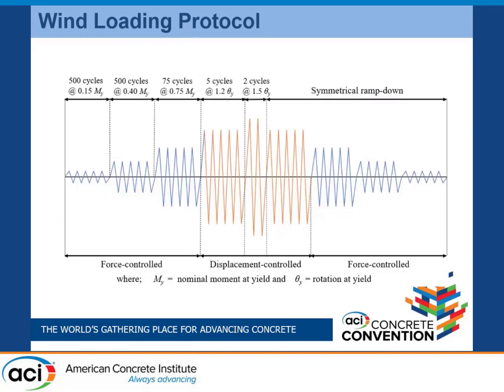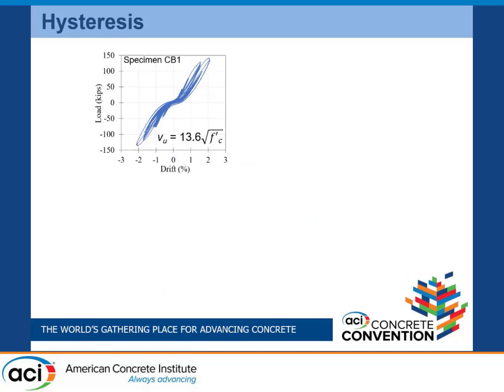Here is just a graphical illustration of the wind loading protocol over time. Again, the cycles below yielding were force control, and above yielding were displacement control. I'll talk a little bit about the results.